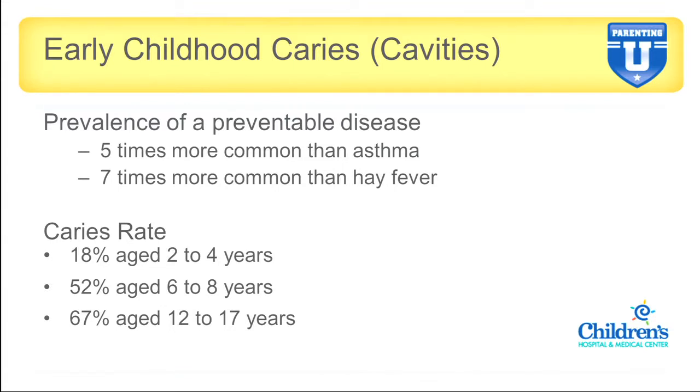I'll talk a little bit about cavities. We call it caries, but cavities is another name for it. We see a lot of this early childhood caries. That's what keeps us in business. Anyways, something you may not realize, it's very prevalent. Much more prevalent than a lot of other diseases that children have to go through. 5 times more common than asthma, 7 times more common than hay fever. In fact, dental caries or cavities is the #1 chronic disease for children.